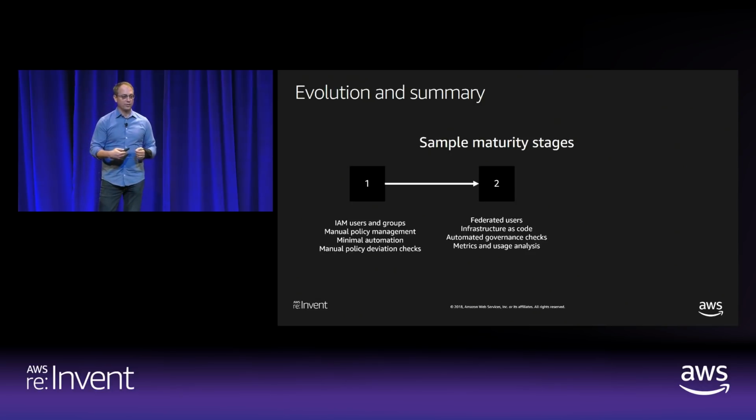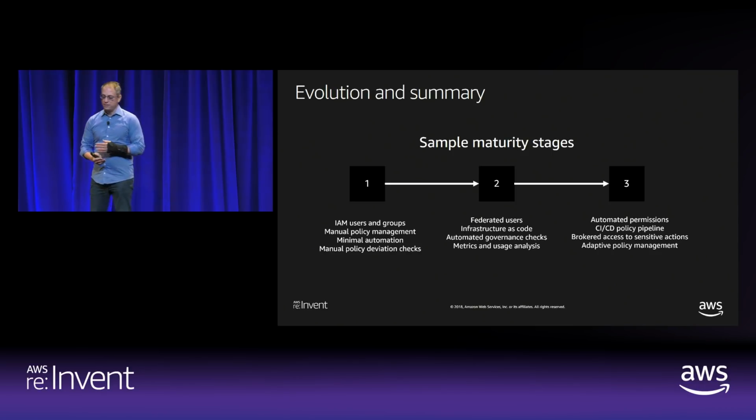Think about where you can, if you're not using federation, move to federation. Start to move to infrastructure as code, whatever your flavor of choice is, whether it's CloudFormation or something else. Then you can introduce those governance checks like Brian talked about. Ultimately, you're going to continue to evolve. You can think about enhancing that automation lifecycle, having those feedback loops, and having an agile process where you continue to iterate and improve.